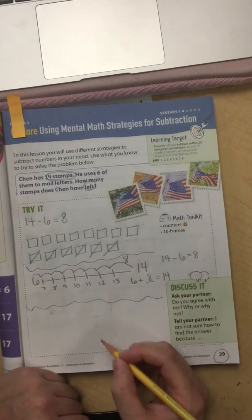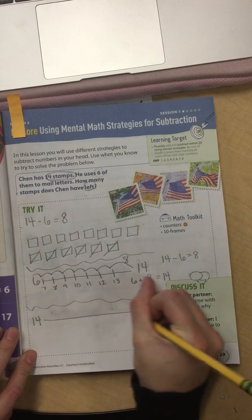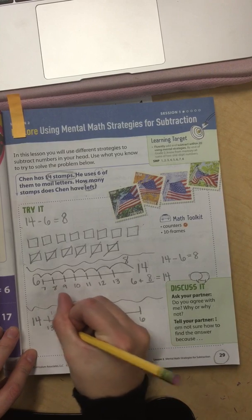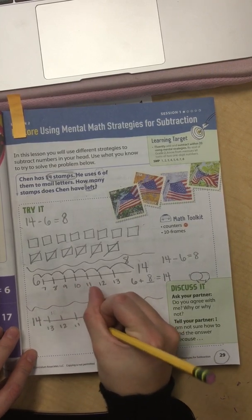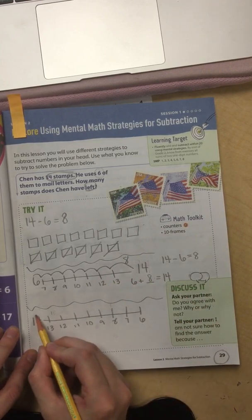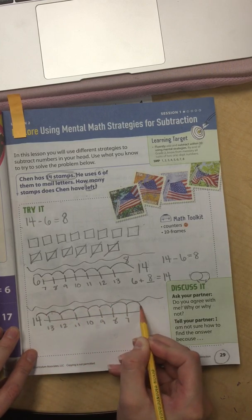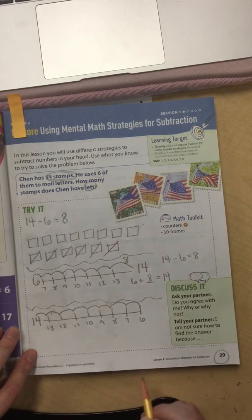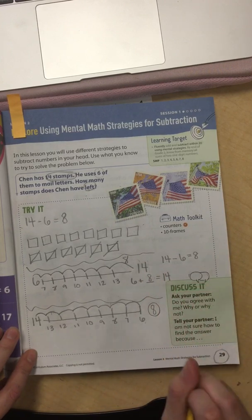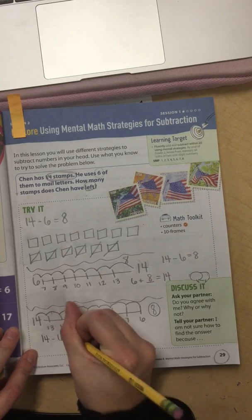Another thing that you guys did, you guys decided to count backwards. So some of you started at 14, and you kind of created that number line, and then you stopped at 6. So you had 13, 12, 11, 10, 9, 8, 7. So then you went 1, 2, 3, 4, 5, 6, 7, 8. I know I'm going to stop at 6 because up here it says we use 6 of them. So once again, this shows that we can jump 8 different times. So if we jump 8 different times, that means our problem 14 minus 6 equals 8.